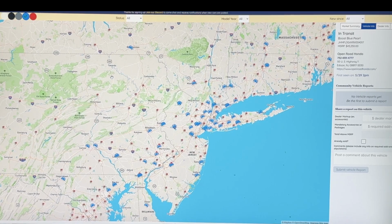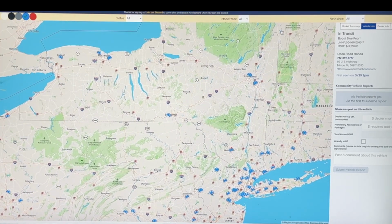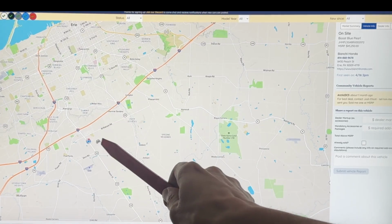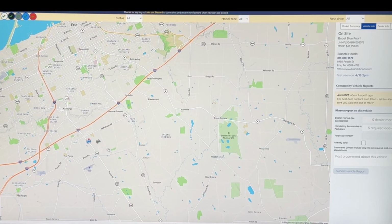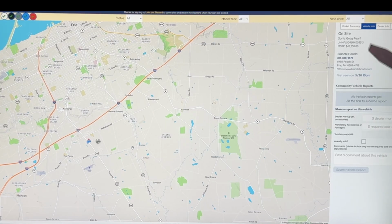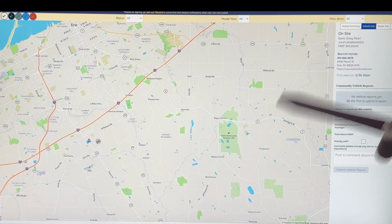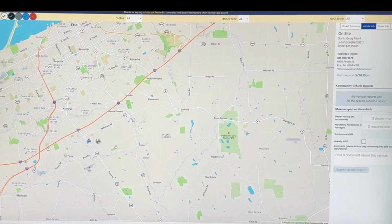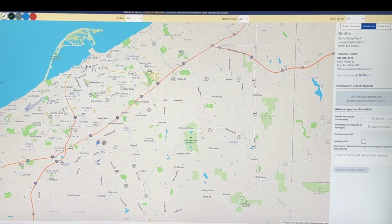So let's go up to Erie, Pennsylvania. That's the dealership I bought mine from, Bianchi Honda. So in addition to Boost Blue Pearl, we got Sonic Gray Pearl right here. So let's click on that Sonic Gray Pearl. And this one is on site, gives you the VIN number, Bianchi Honda, and here's the phone number right there. So that's just an example. That's the dealership I bought my FL5 from. Josh Elliott is a fantastic salesman, by the way.